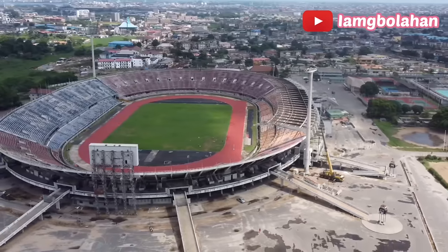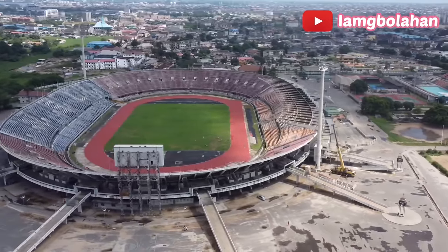Most of the challenges we have in this country are not about rehabilitating or building new structures. Building the stadium is not an issue, but maintaining it. Right here is the Teslim Balogun Stadium. Just some few meters away from here is the National Stadium. I've shown you guys an update about the stadium, but the condition is not something appealing.